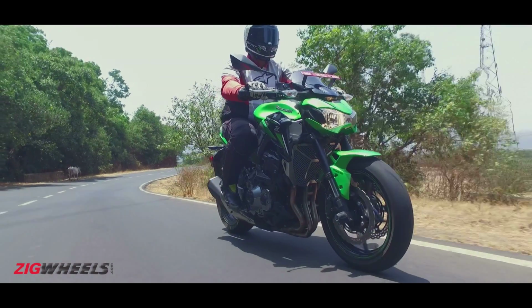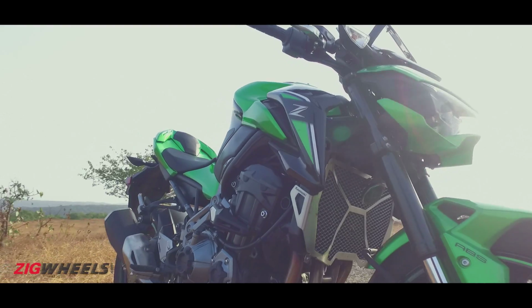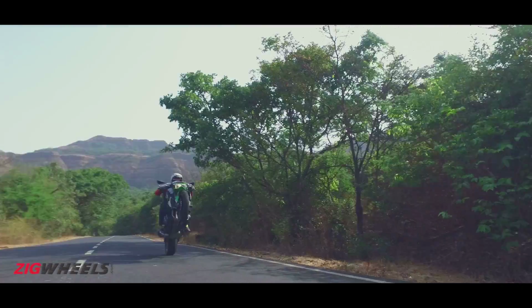And Kawasaki has now replaced the 800 with the new Z900. It's 21 kilos lighter than the 800 and looks even better. Of course, the engine is bigger, which means there's more power to play with. So can the all-new Z900 continue from where the Z800 left? Let's find out.